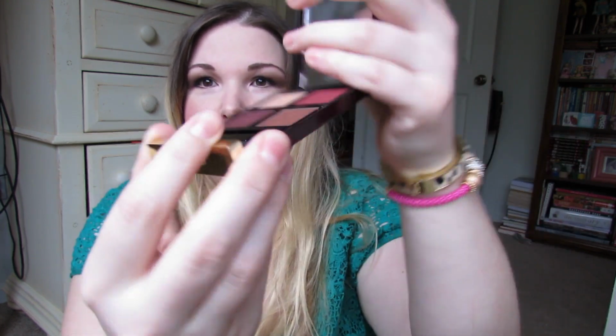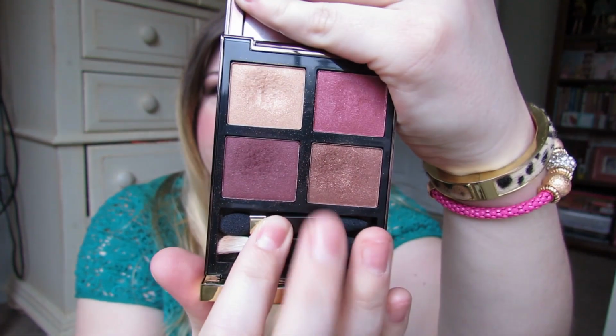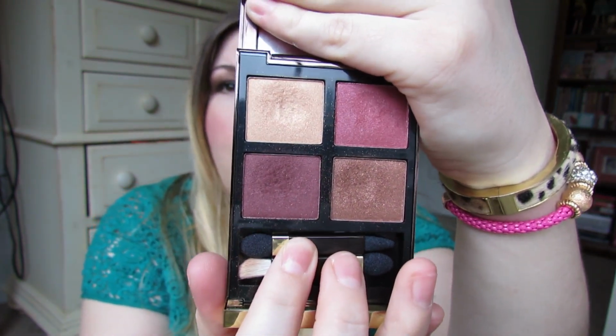Okay, for eyeshadow, I have two palettes. I don't think you're going to be surprised by either of them. This is the Tom Ford Burnished Amber Quad. It is freaking beautiful, especially the two shades on the bottom I use all the time. I just love this. So worth the money. I actually got this with a Christmas gift card last year, which I'm so glad I did because I don't think I would have splurged on it otherwise, and it was so worth it.